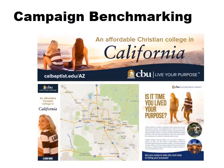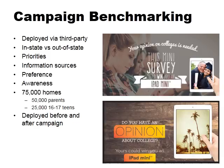recreate a live your purpose concept for CBU from the start in Arizona, why not establish a position relative to an entity that the market was already aware of and show how we were different and superior. And so that's why we came up with this tagline, which is not terribly exciting, but hopefully informative and delivering the value proposition clearly that we are an affordable Christian college. The difference is we're in California, not out in the middle of the desert. And so we launched the campaign.